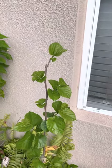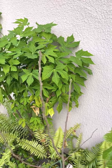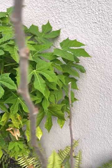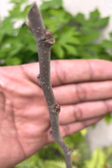I clipped this one a while ago and it's got way more growth than the ones that I didn't clip, so I went ahead and clipped the other ones. See if I can start new plants off the clippings and try to encourage all these little buds. There you go. All those little buds to start popping up.